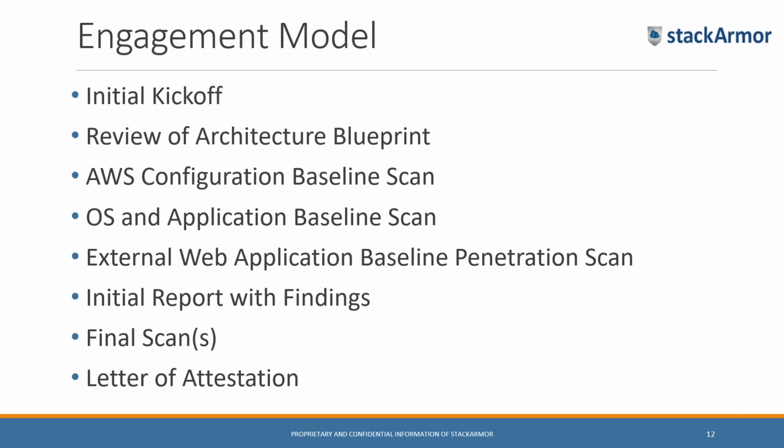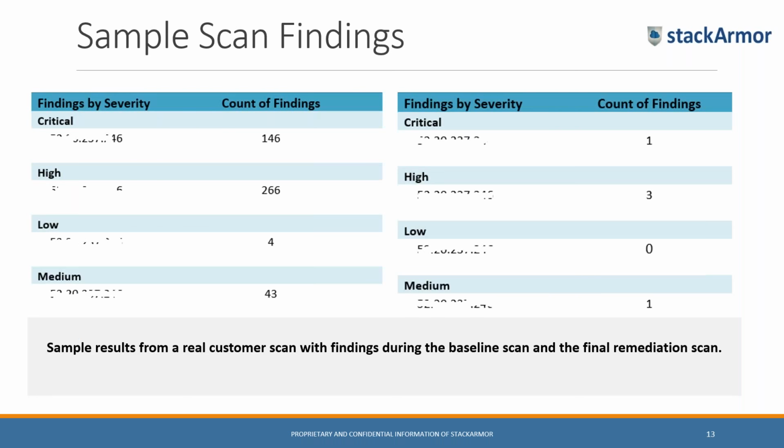And so really what we're trying to do there is, we found something, we told you about it, you've said you've fixed it, so now we come back to verify that yes, it's been fixed. Once all of that is done, we finally give you a letter of attestation that describes the process, what we did, what the high-level findings were, and sort of our estimation of the risk profile of the application.